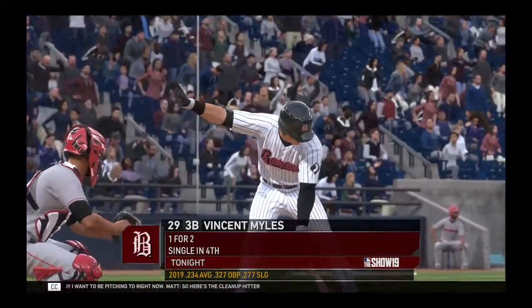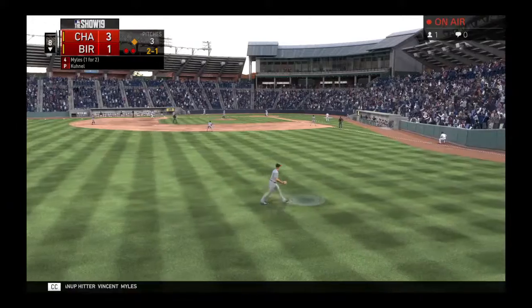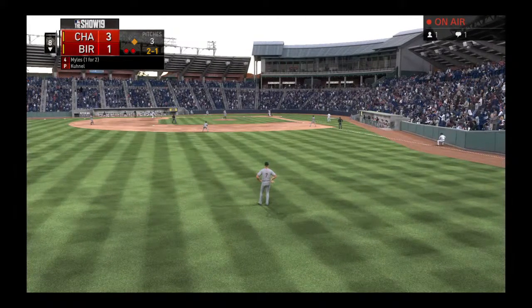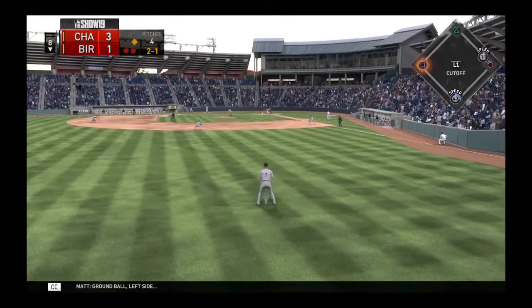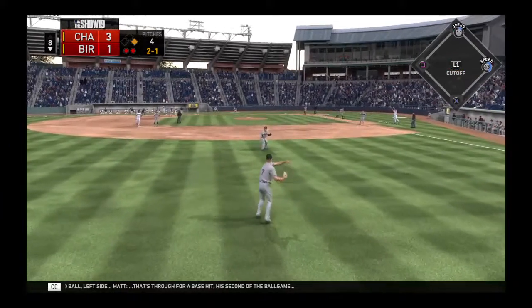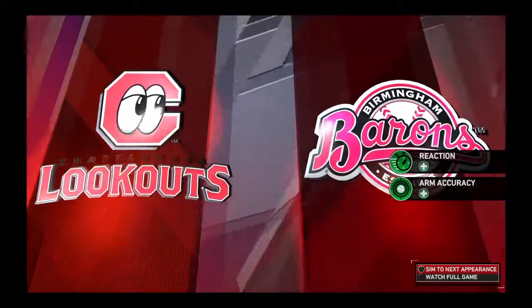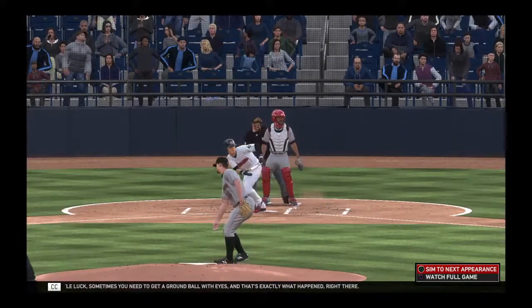So here's the cleanup hitter, batting, Vincent Miles, third baseman, homer and a double. Ground ball left side. That's through for a base hit, his second of the ball game. Sometimes you need a little luck. Sometimes you need to get a ground ball with eyes. And that's exactly what happened right there.